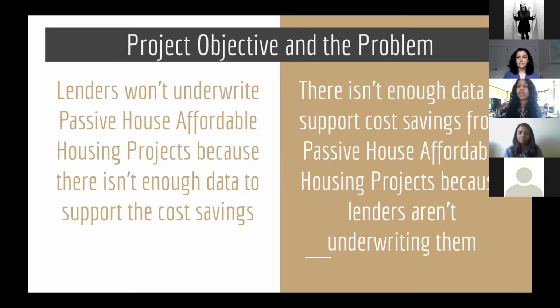The main barrier to underwriting affordable housing projects built to passive house standards is the lack of available data on cost savings. And we've come to realize that we are dealing with a classic chicken and egg situation, because lenders won't underwrite passive house affordable housing projects because there isn't enough data to support the cost savings, but there isn't enough data to support the cost savings from passive house affordable housing projects because lenders aren't underwriting them. So with this project, we essentially want to bridge the data gap by collecting and organizing the data in hopes to support the underwriting process and convince lenders that passive house buildings are worth the investment.